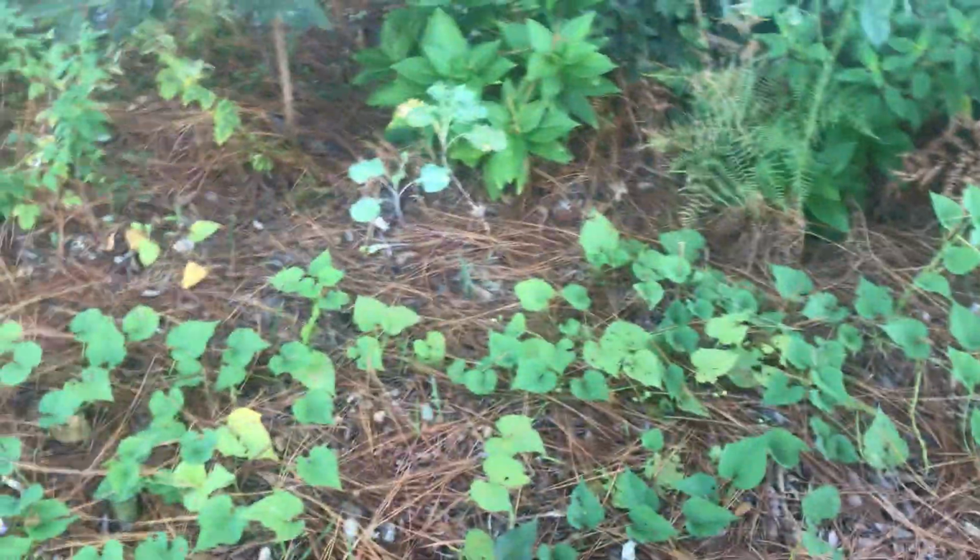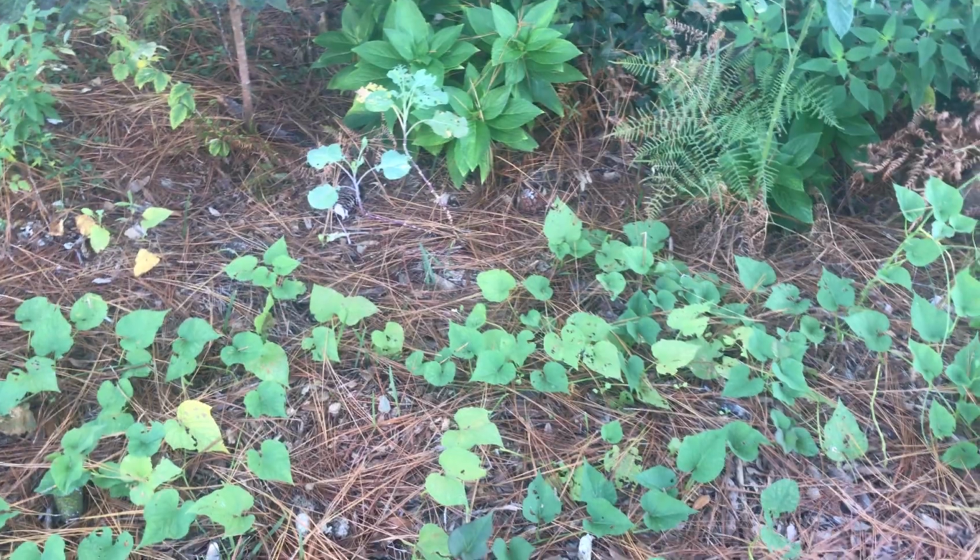Oh, this is all the, I took this area, it was all covered with wood chips and grass, and then I covered it with cardboard and wood chips, and just planted sweet potatoes right into it. It's doing really well too.